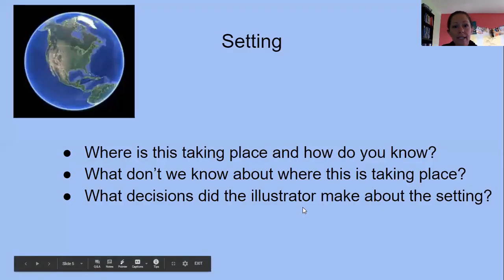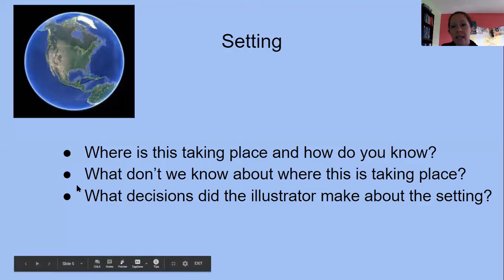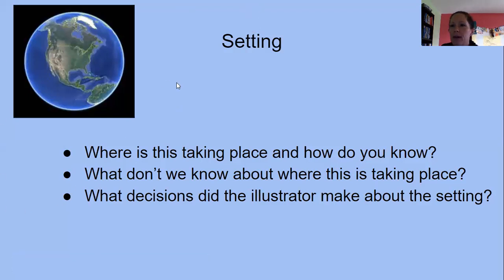Setting. Well, where does this take place and how do you know? What don't we know about where the setting is taking place? And what decisions did the illustrator make about the setting? So if we go back, we do know that this is taking place on Earth. How do I know that? Well, it says on the back cover, when we read our summary, it said the evil genius from Jupiter has created 3 Jurassic jackrabbits to help him take over Earth. So we do know, and it looks like Earth, right? It kind of looks like maybe where we live.